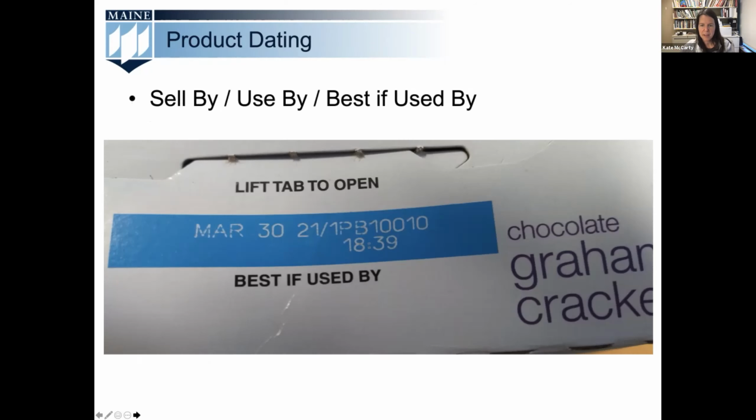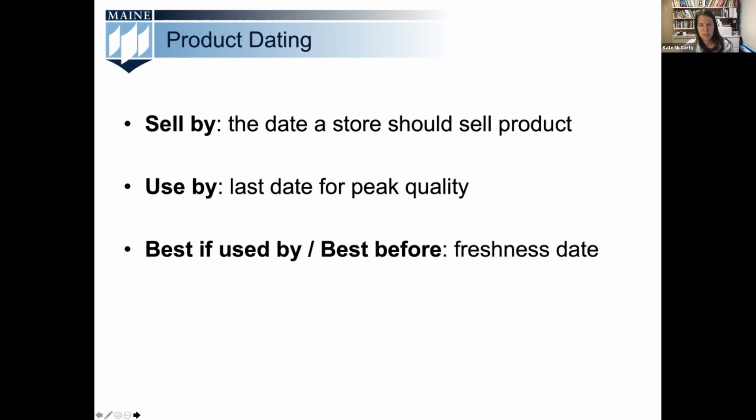So these are dates provided by the manufacturer of food products that can mean different things. A little understanding of what these labels mean will help you know if a food is safe to eat even after that date has passed. First is the sell-by date. The sell-by date is communicated from the manufacturer to the store, the date before which they should sell the product. So this is not considered a safety date.